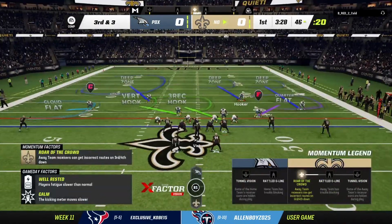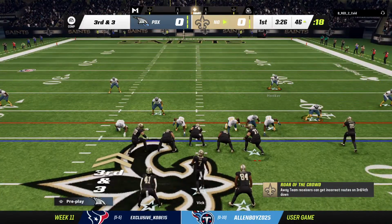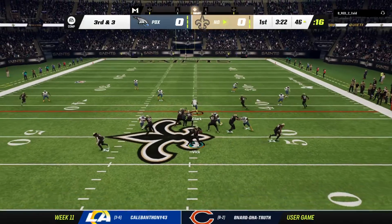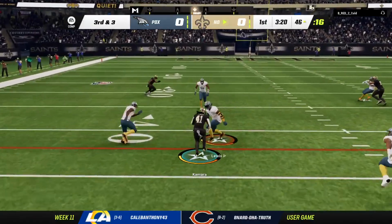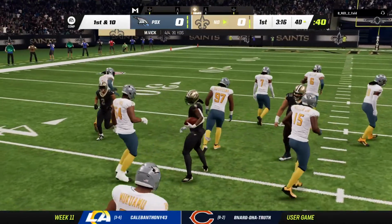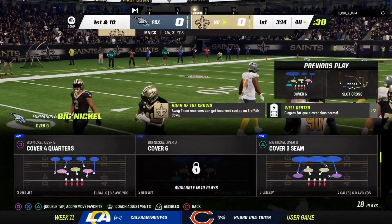Here comes the 7th play of this opening drive. They've moved it well, but here's 3rd down. They'll set up to throw. Drops this off to Kamara out of the backfield. And he's going to be taken down right at the 40-yard line.